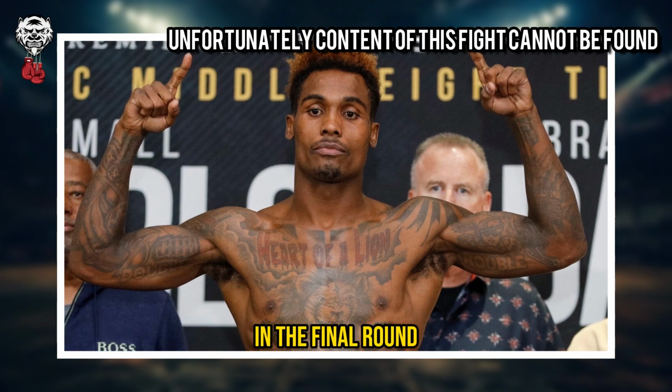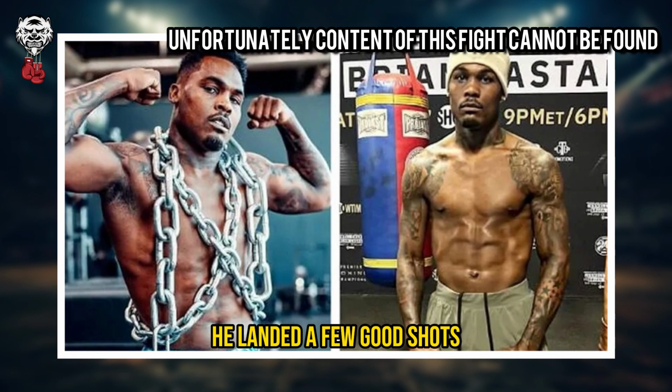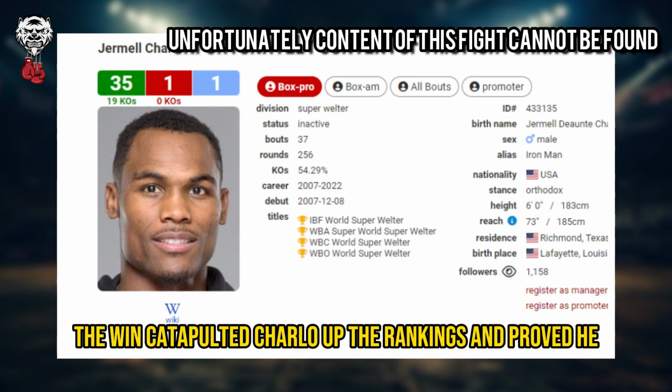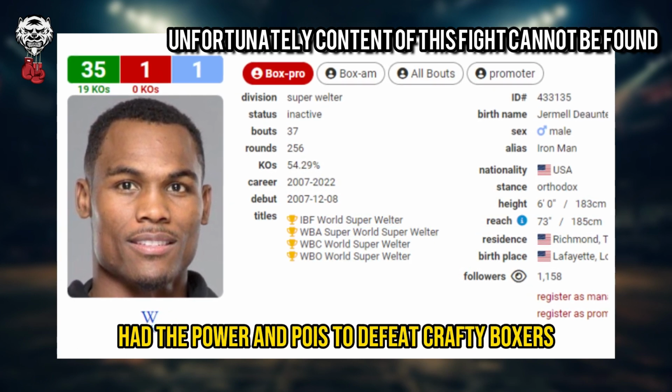In the final round, Charlo pressed forward in an attempt to finish the fight. He landed a few good shots, but Smith was able to survive the round. In the end, Charlo won the fight by unanimous decision. The win catapulted Charlo up the rankings and proved he had the power and poise to defeat crafty boxers.